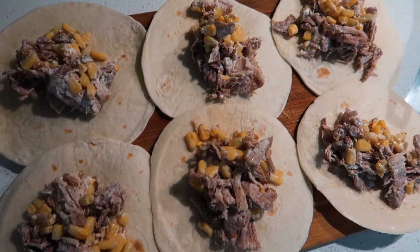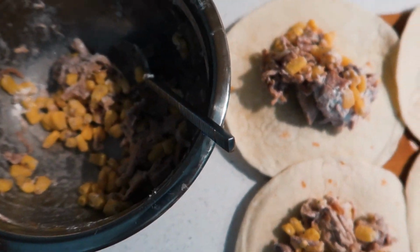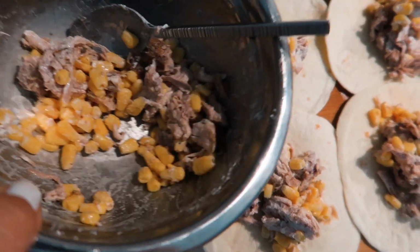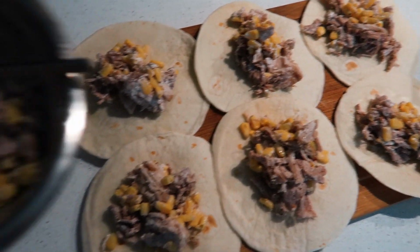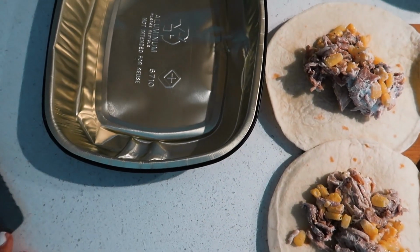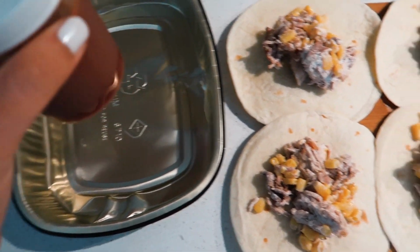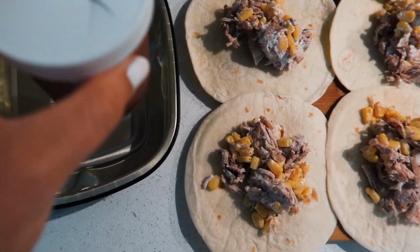So they're all filled, and it did say on the recipe card that there might be some leftover filling, and there is a tiny bit left over. So I'd rather have extra obviously than not enough, so that's not a problem. And then next it says just to use this little tray that they gave you and put a little bit of enchilada sauce on the bottom, and then I'm gonna roll these up, place them in there, and then put some more on top.